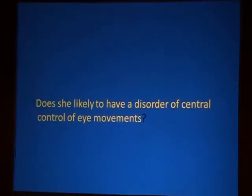Now, the patient that you saw, do you think the patient has a problem with central control of eye movements, or a problem with the brainstem? Supranuclear, we said that, remember, supranuclear centers would have a bilateral problem. This patient has a unilateral problem. Question is, can she have a nuclear problem with the third nerve?